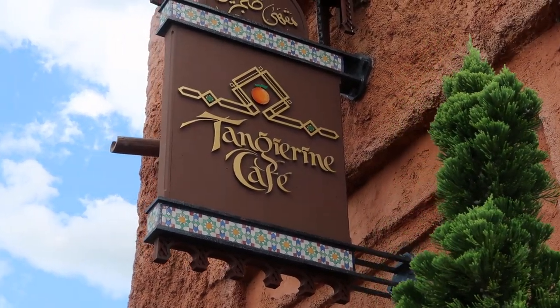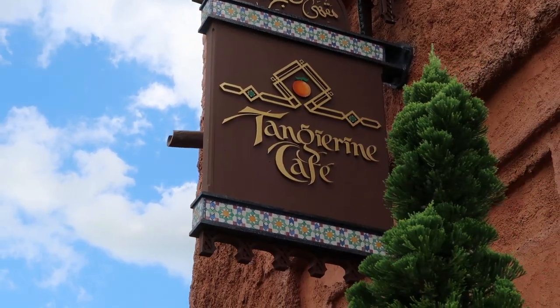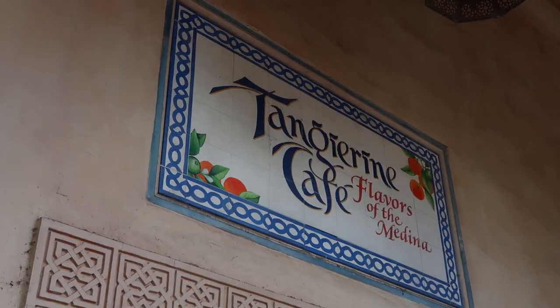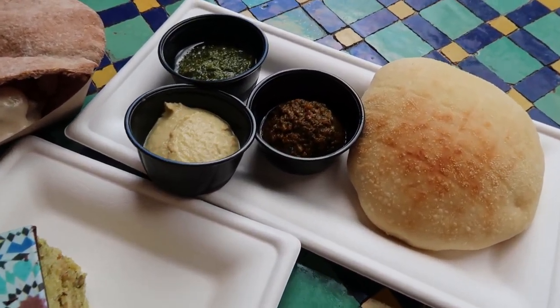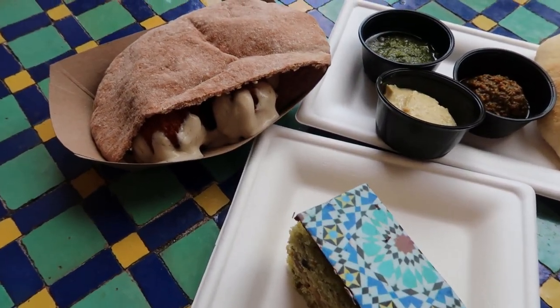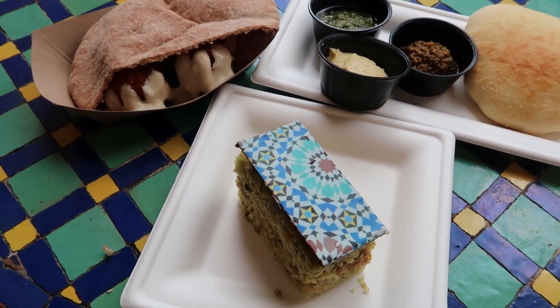All right, continuing my walk around Epcot's World Showcase for International Food and Wine Festival, and I am at Tangerine Cafe, Flavors of the Medina. This is actually a place where you go inside in the Morocco Pavilion to get your food and wine items. All three of these are vegetarian. One of them is also vegan, and I'm going to be giving these a taste and letting you know what I think. Actually, I believe all three of them were here for the last Food and Wine Festival, and I remembered liking them a lot last year, so I'm hoping that I'm gonna like them again this year.